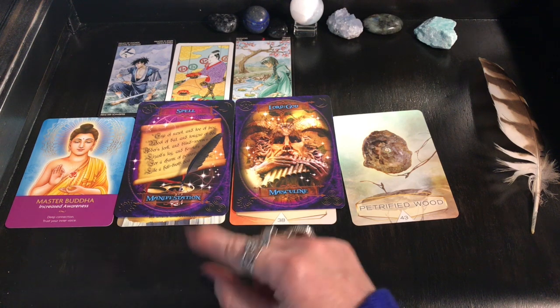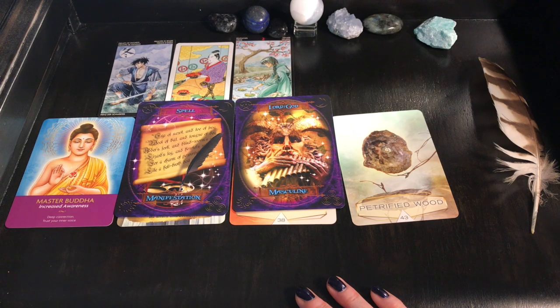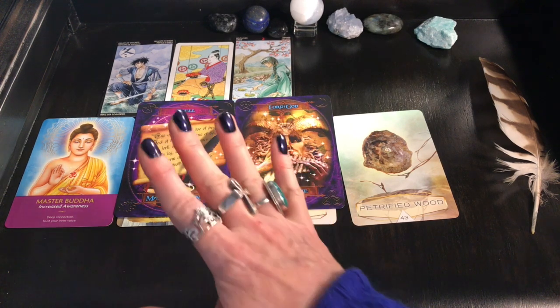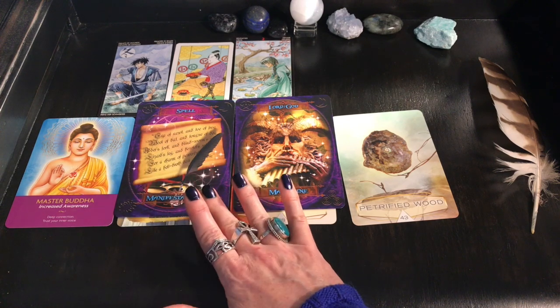Remember to use clarity when visualizing your desires. Use positive affirmations to ensure the outcome you wish for. Your spells are working. Study and follow the threefold law.